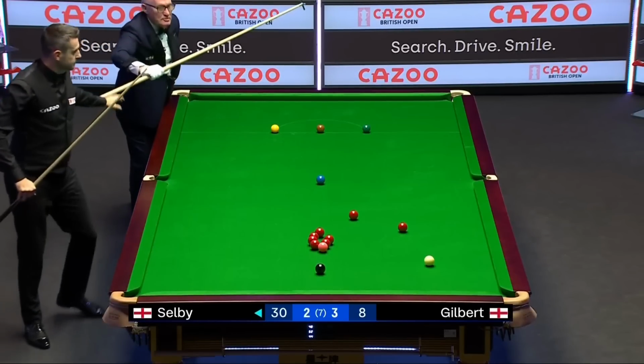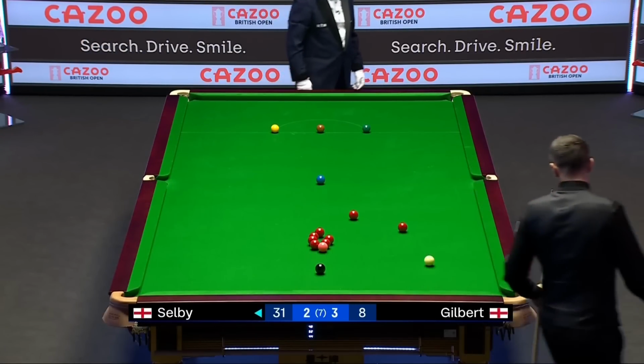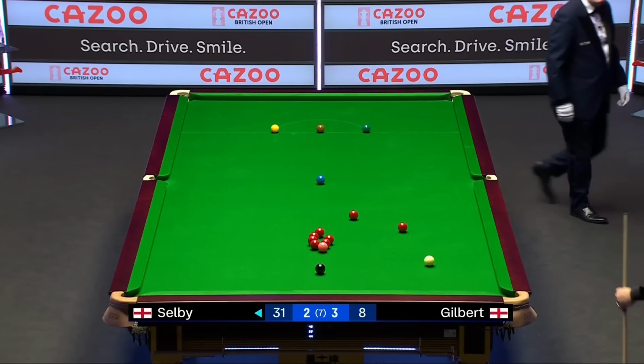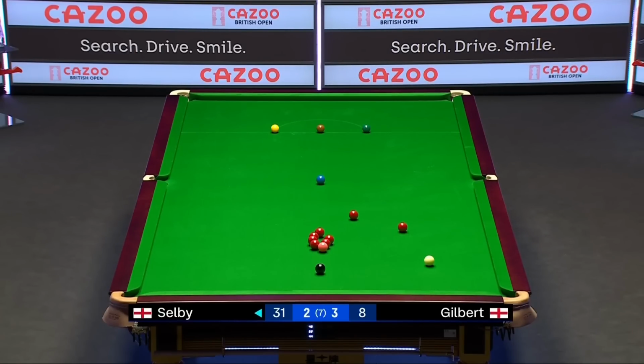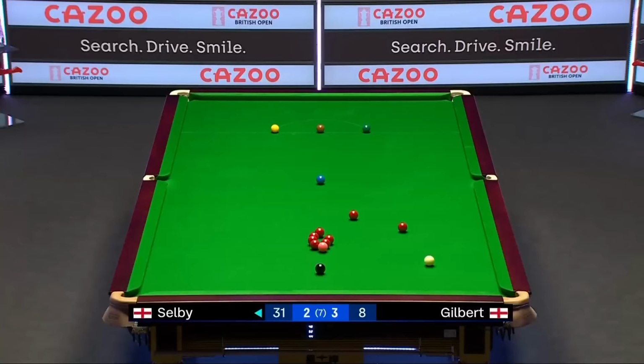Well, he was struggling, wasn't he, in the last frame at the table and indeed in his seat watching on. But Mark Selby is a fighter, and that much we can say. And an unexpected chance has come along. This is the sort of position he so often clicks into gear again.